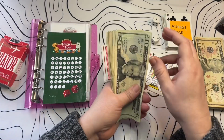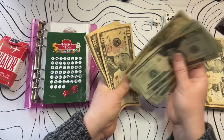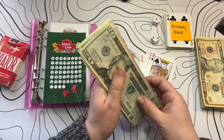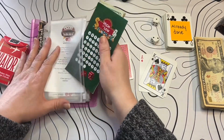All right, so we have 20, 40, 60, 81, 20, 40, 60, 70, 80, 92, 10, 15, 20, 25, 30, 35, 40, 41, 42, and 43. So $243.